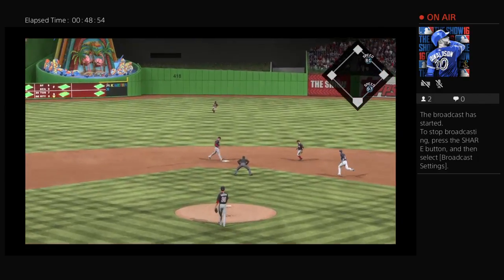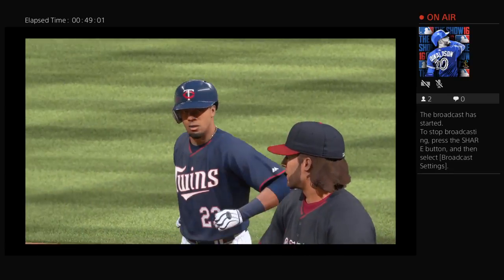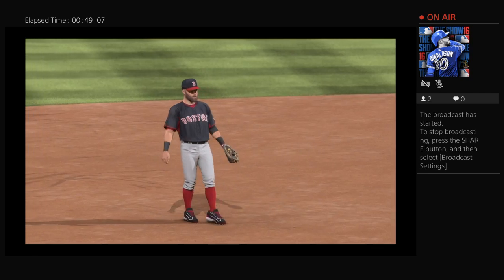Smoked on the ground up the middle. A step on the bag for 1. On to Morse, and it's a double play. The right fielder. And you know if you're going to double this guy up, you need the ball to be hit hard, and it's got to be close to a bag. This was both.